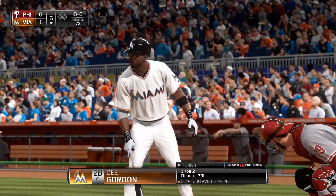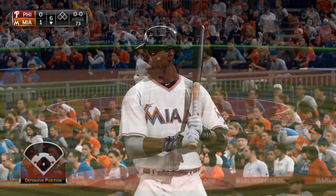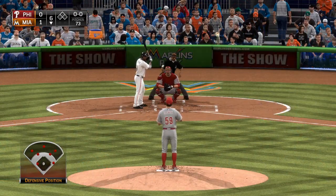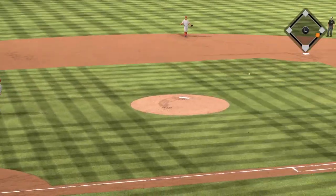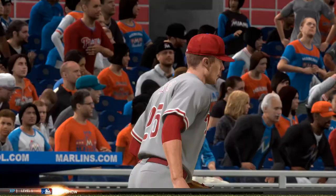D. Gordon will be the batter as we get things going in the bottom of the 6th. Second baseman, D. Gordon. First offering on the way. Oh, and he lays one down here, and this is going to be a tough play. Barehanded at his ankles. Throw to first in time, and the bunt attempt is foiled.